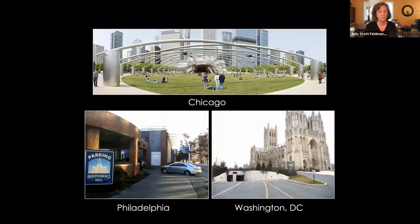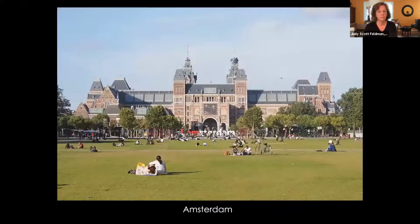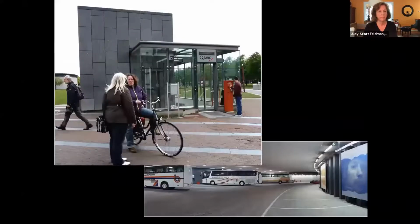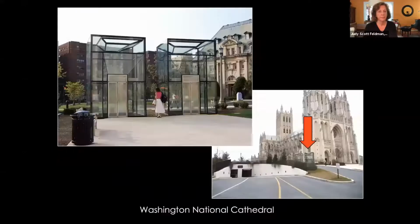The underground will not open until 10 a.m. It will be only for mall visitors, not commuters who are the source of DC's traffic gridlock. Like the garage at the National Cathedral, the garage under Amsterdam's Museumplein Park includes parking for tour buses. Glass pavilions here in Amsterdam, and here at Washington's National Cathedral, provide examples of unobtrusive pedestrian access to the underground space.